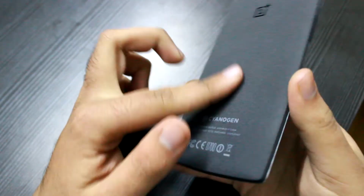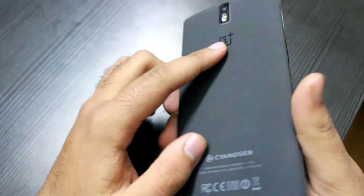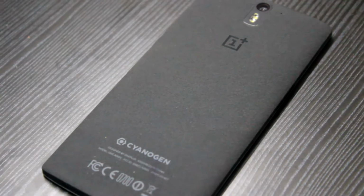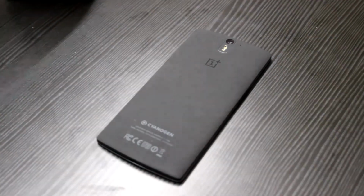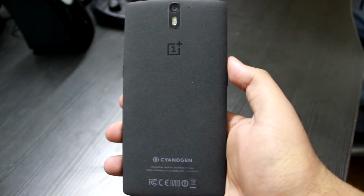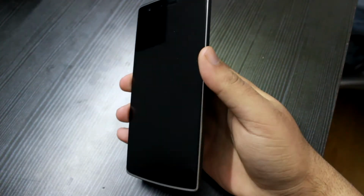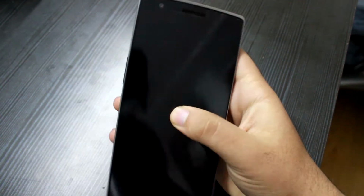OnePlus One claims its own style by using a very unusual rear finish. We used the black 64GB version and it has an oddly, deliberately rough soft touch finish. It's like a cross between sandpaper and felt. That may sound terrible, but it's a very tactile surface that makes the phone feel that bit more substantial than a lot of other phones. The OnePlus One also comes in white, but only in its lesser 16GB storage edition.